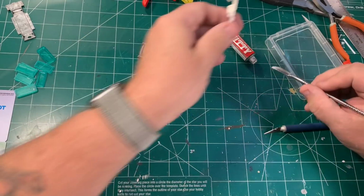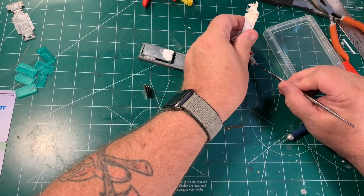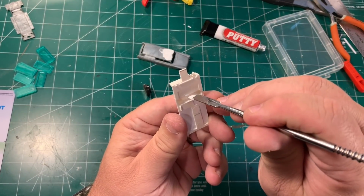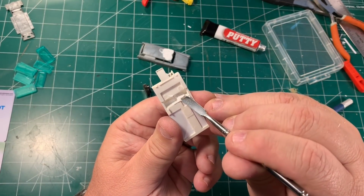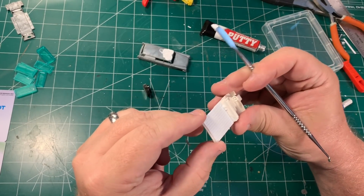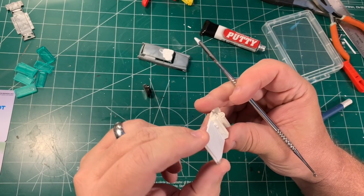And I'm actually going to push it through the hole pretty good and let it stand proud out on the other side. And then I'll kind of clean it up a little bit, and then I'll come back and sand it after it's dry. The main idea is I just want to get it completely filled, and then put it aside and let it do its thing.